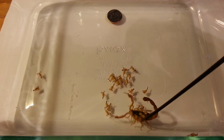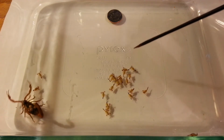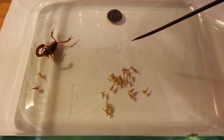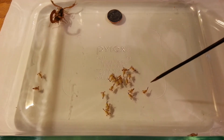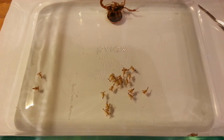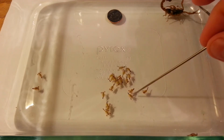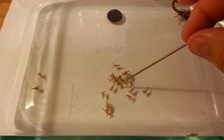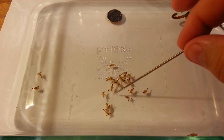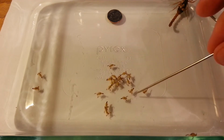Go pick up all your babies. Get all these little suckers going. Wake up. Just like human babies, sleeping all the time.